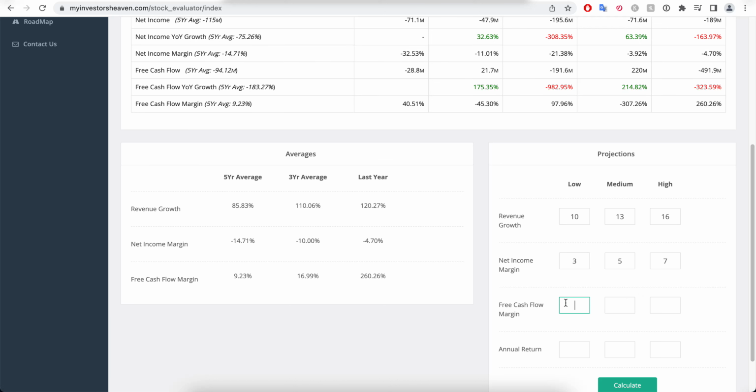Free cash flow margin, typically we want a company to be making like 80, 90, 100% of margin in terms of their free cash flow compared to net income. We're gonna go something like 80, 90, and 100. This is not affecting our results too much because our net income margins are low to begin with. And so this is a percentage of the net income margin.